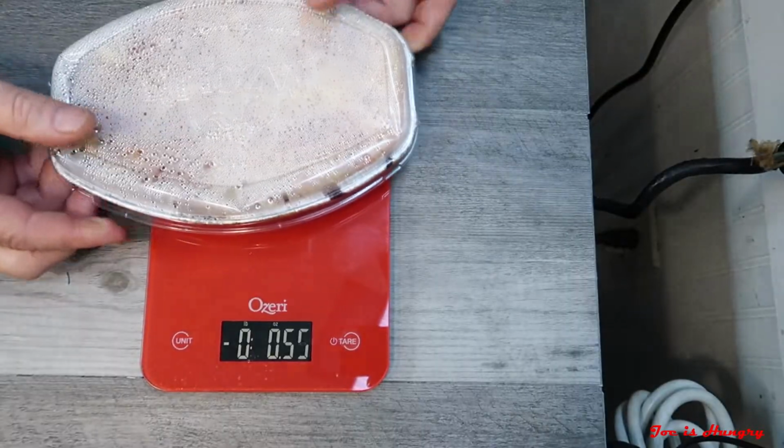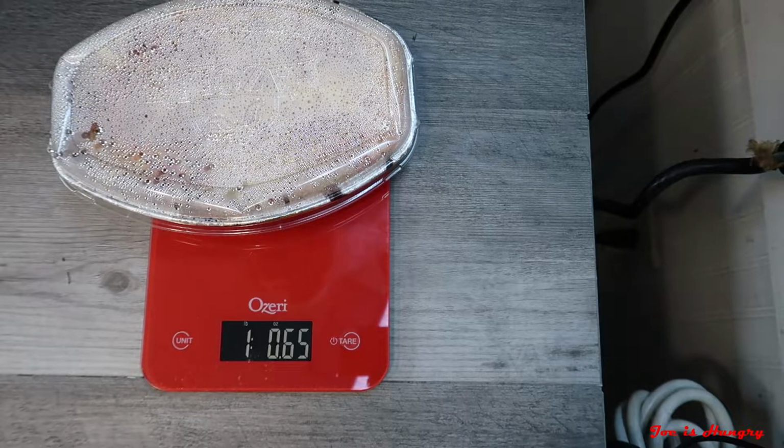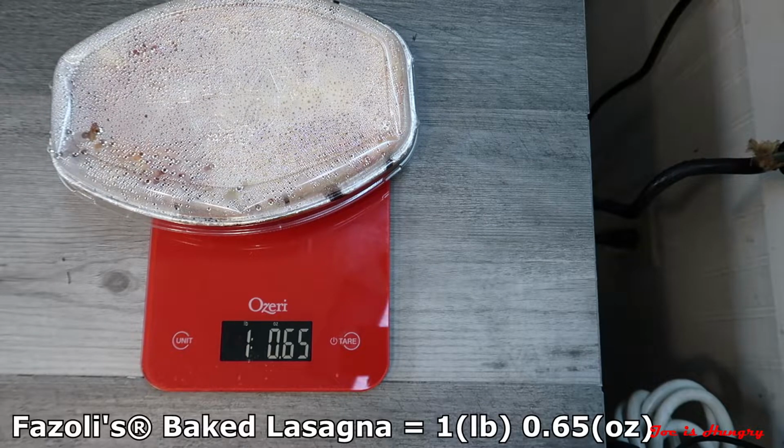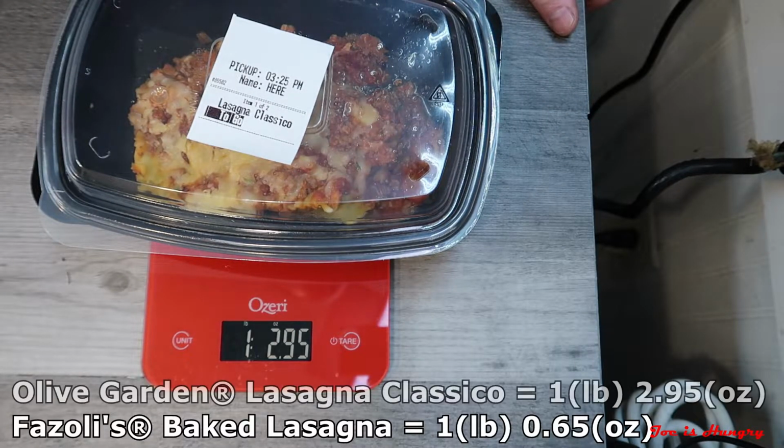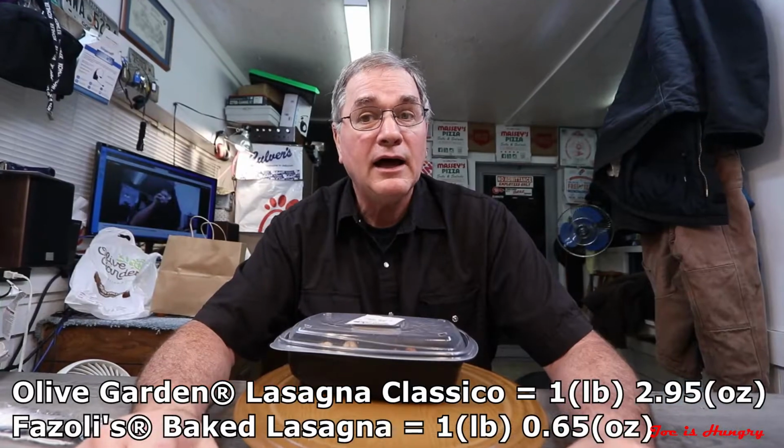We'll start off with Fazzoli's and see just exactly how much they weigh. Fazzoli's weighs in at 1 pound, 6.5 ounces. Olive Garden weighs in at 1 pound, 2.95 ounces. So I'm going to go ahead and call this one for Olive Garden.